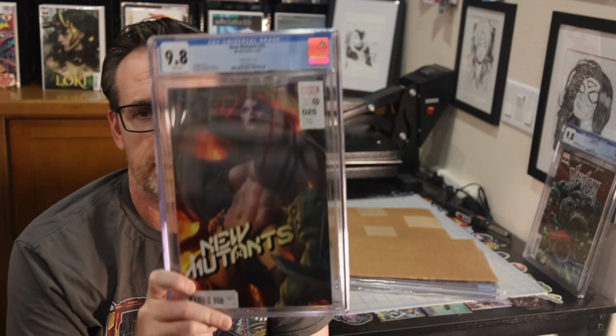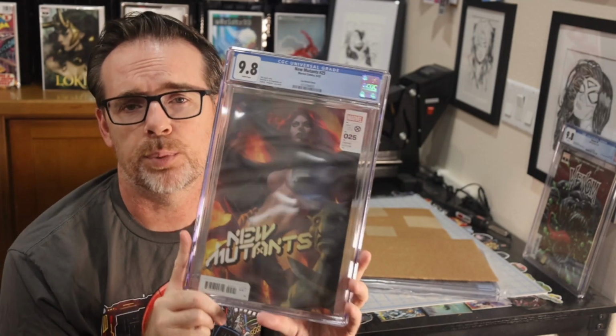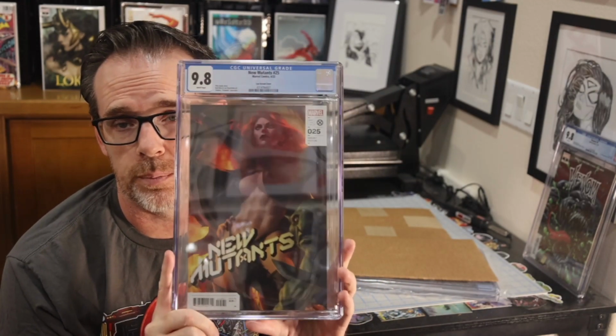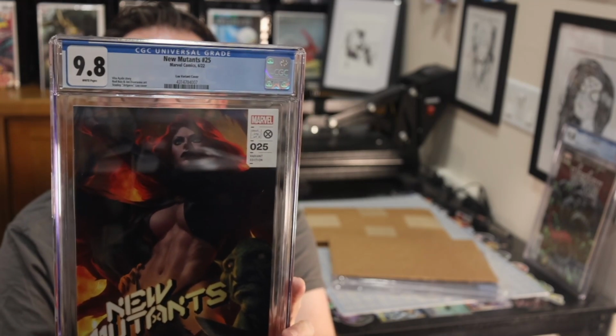And this book I picked up from Things from Another World, kind of a holdover from my TFA pre-ordering days before I switched to Dark Dominion Comics, where I was able to add retailer incentives to my pre-order using TFA, and this was one of them. So adding this to my Artgerm collection, New Mutants number 25 from June 2022.